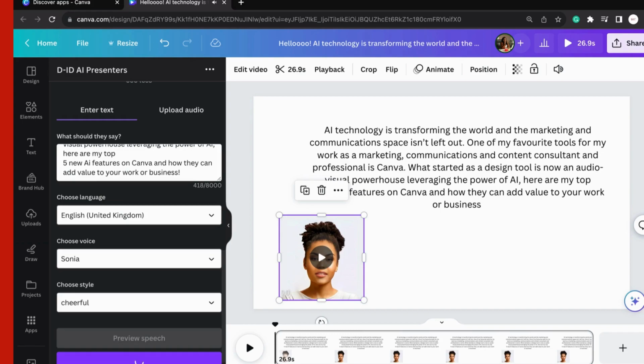Okay, so let's go ahead and use it. Let's see how it goes. Just give it a second. Now, while that is loading, I should also mention that you have the option of using the presenters or using your own photo, and even recently using your own photo and your own audio, which I think is a great upgrade on what we had before.